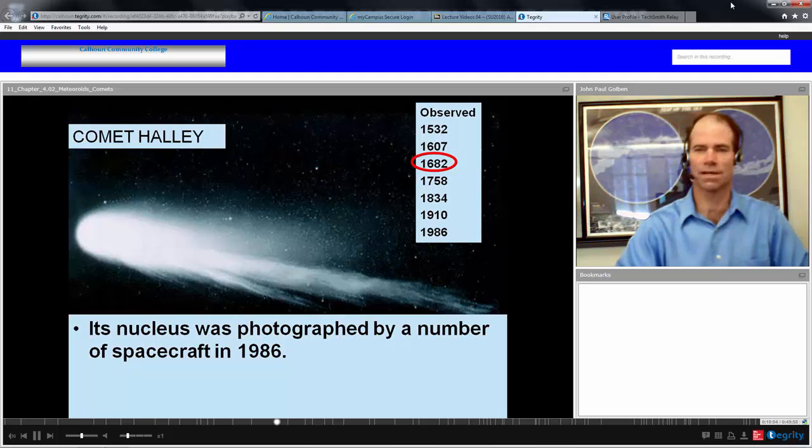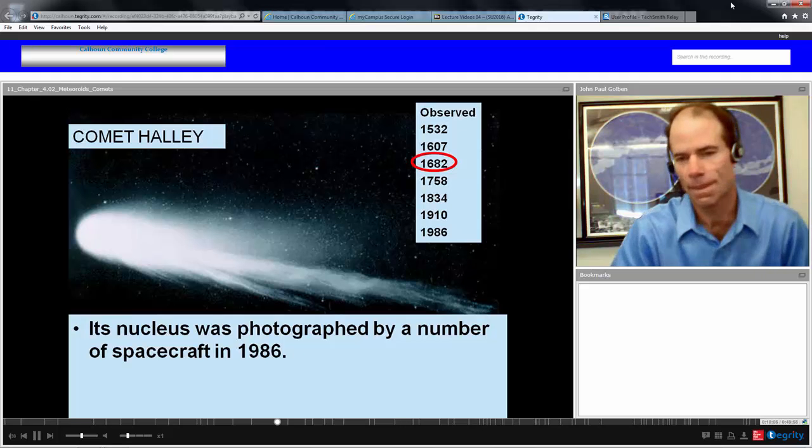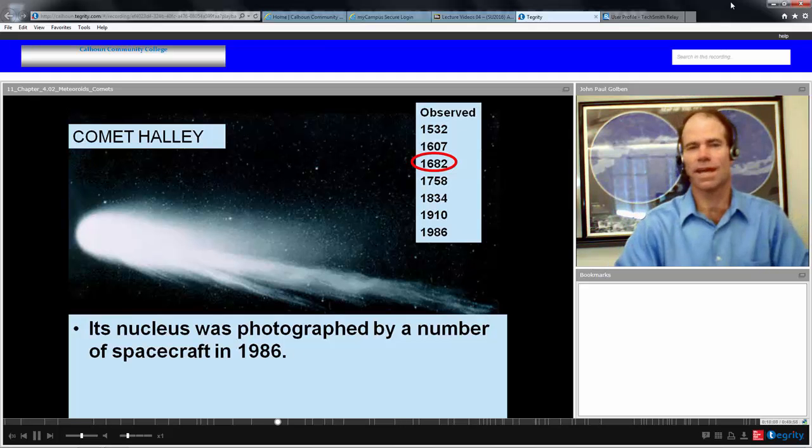But Halley was vindicated because it actually did occur when he predicted it to occur. Of course, he didn't know about it because he had died in 1742.